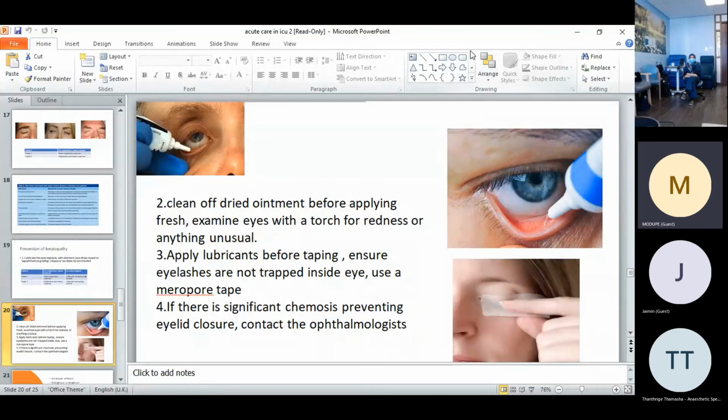Or sometimes if they touch the conjunctiva, that can also cause it to bleed. So this is something to be mindful of, that even though you want to put the ointment inside the eye, you really don't want your tube to be touching any parts of the patient's eye.